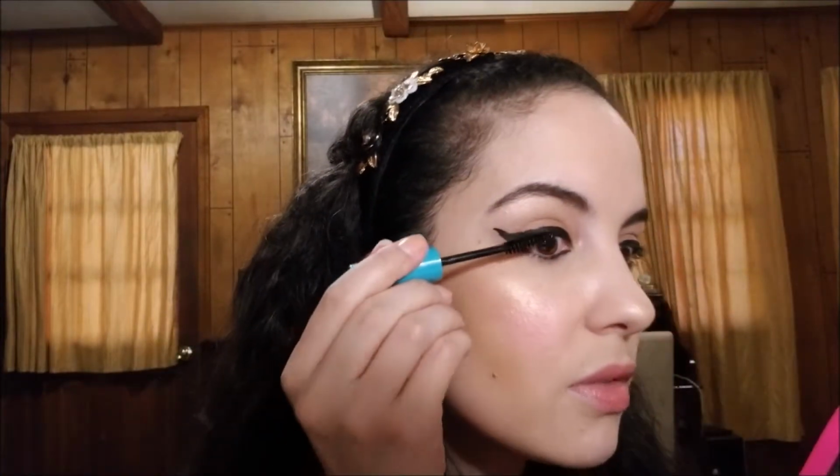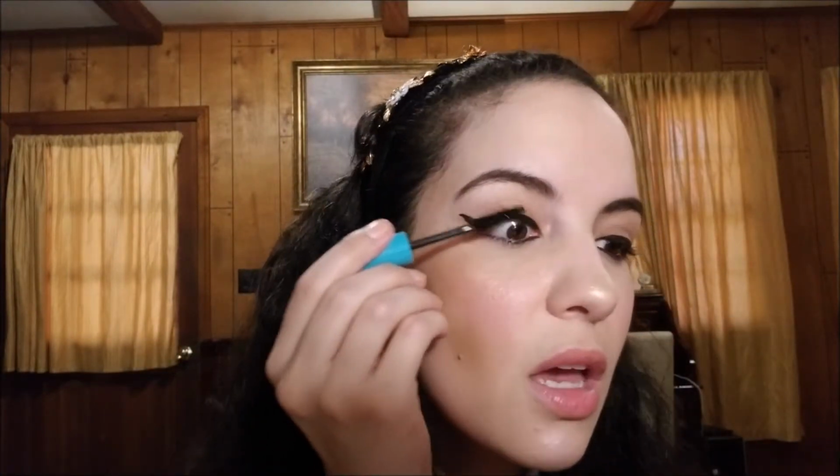Don't know if you can see the difference. See, that's the thing. You can't really see the difference very much. That's why I don't bother with this stuff.